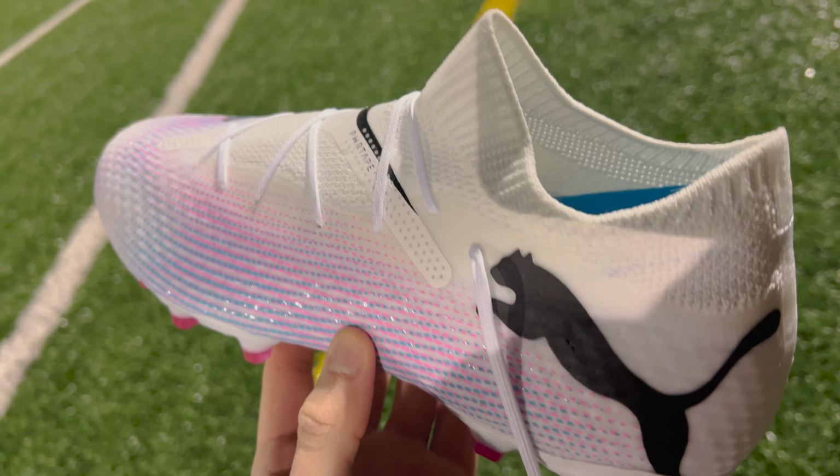All right, next up, we're going over to Puma with the Future 7. Now, Puma is another brand that's not really known for making the widest football boots, but one exception I would make is for the Future series. Now, the Future also has a special place in my heart because it was the first model to really introduce and popularize the idea of a full knit upper football boot. It's essentially a sock boot.